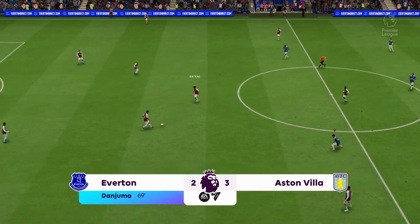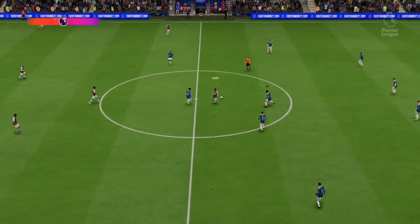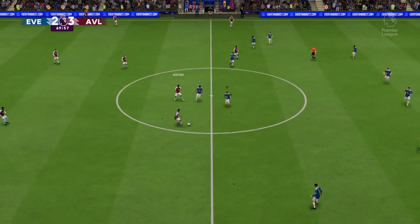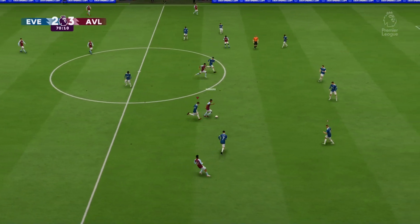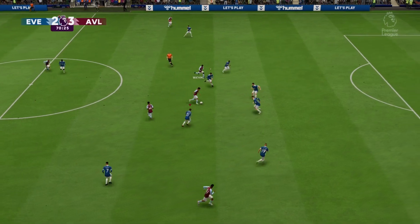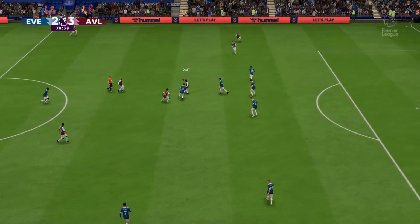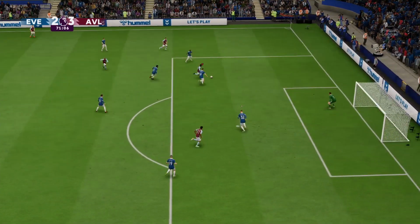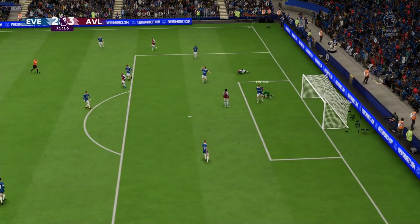Well, the game has been restarted. 3-2 here. Ollie Watkins. 20 minutes to go in this one. Moving the ball forward with purpose. It should be. Oh, good save.